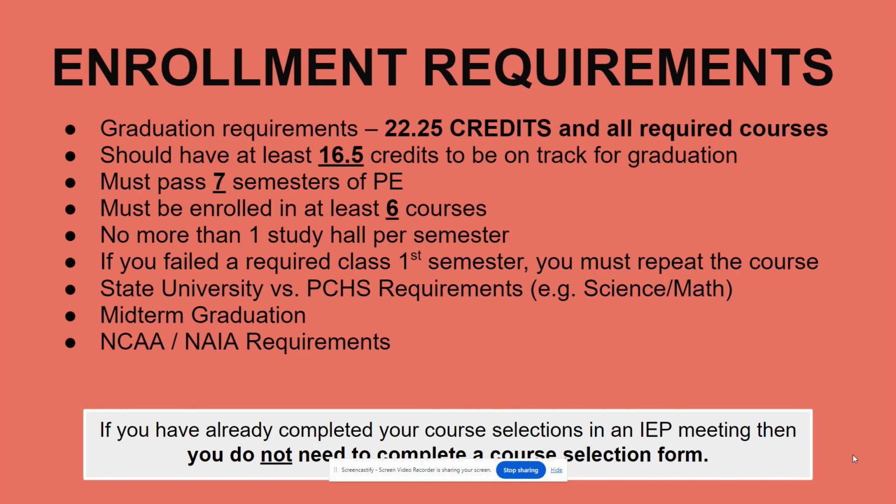If you are planning on playing sports in college, you will want to make sure you are meeting the NCAA or NAIA requirements. Sometimes they will have different requirements than PCHS depending on the division you go into. Please see your counselor if you have any questions about this. If you have already completed your course requests in an IEP meeting, then you do not need to complete a course selection form.